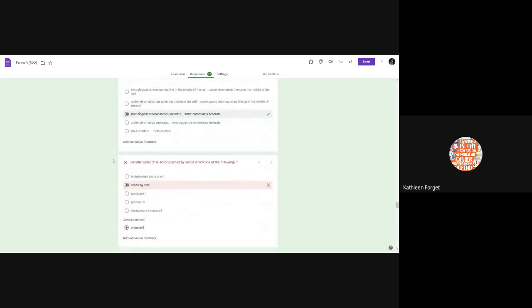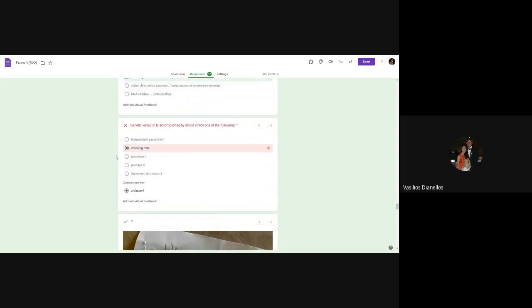But anyway, genetic variation is accomplished by all the following. So independent assortment does result in genetic variation. So does crossing over. Both of those things happen in the first meiosis. So that's why all those are the correct answer, and that's why prophase two is incorrect. Anything in meiosis two does not contribute to genetic variation. As far as we're concerned, meiosis two is essentially the same as mitosis. I mean, there are some differences, but yeah.